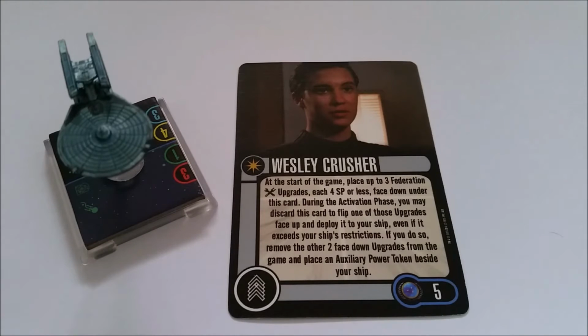So it works similar to the Shinzon card from the Scimitar, where you could place a number of cards beneath him and then pick one during the game to use.